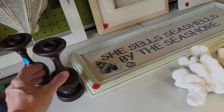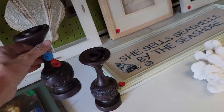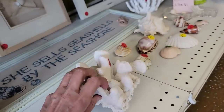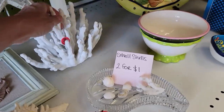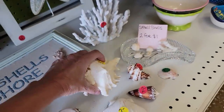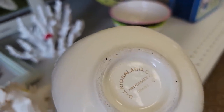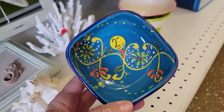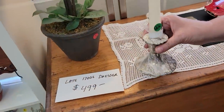Oh, they're really, really cracked. Those would have been cool. Little old wood. All the bracelets, everything on the top is free. Is this real coral? Nope, this is faux coral. Real coral can actually be pricey. Nope, faux, synthetic coral, because they can't harvest coral from the main reefs where they used to get it. Del Rio Salado, Spain. Look how pretty that is for $2. I'll grab that. Those are pretty. $8 for a pair.